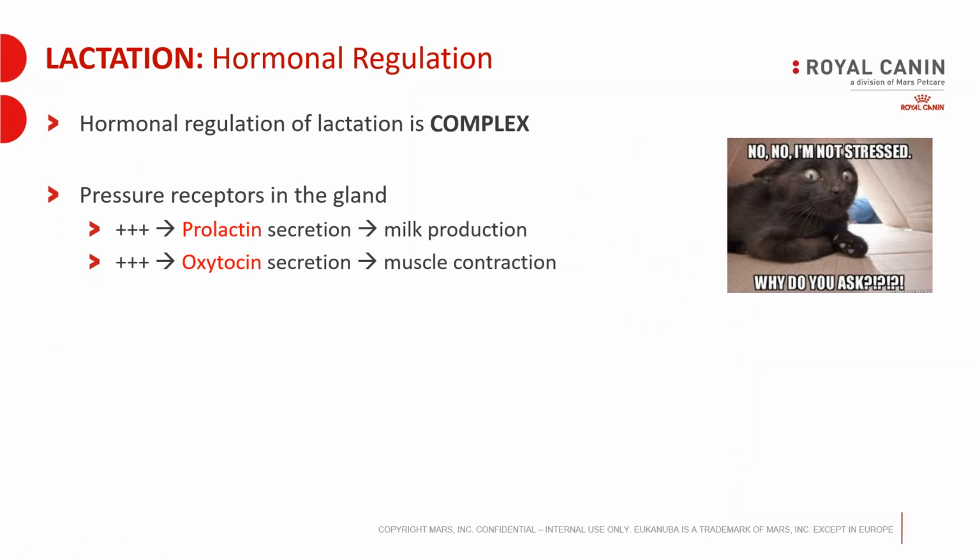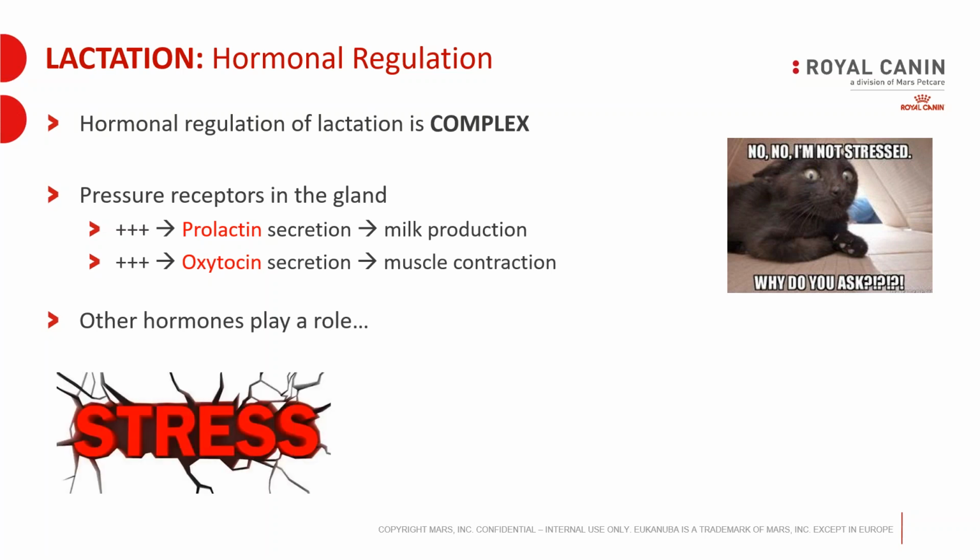Behind all of this is the hormonal regulation of lactation, which in itself is very complex. To sum it up briefly, we can say that the start signal for lactation is a physical stimulus on the mammary gland, which stimulates prolactin, which then stimulates milk production, and oxytocin, which stimulates muscle contractions. We do know that an absence or a prolonged absence of suckling can decrease the milk production. Other hormones also play a role, such as cortisol, which is a stress hormone. Stress may cause significant levels of cortisol, which is known to have the potential to stop lactation, resulting in immunosuppression, etc. It's important that you make sure that the environment that your queen and your neonates are in is as stress-free as possible.